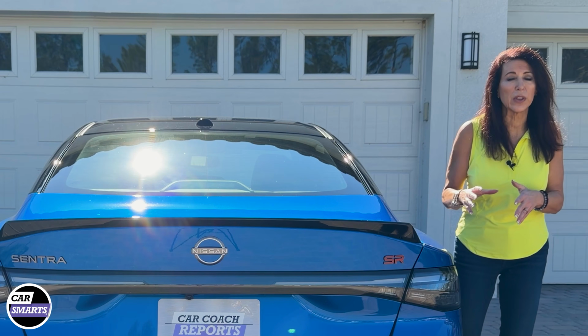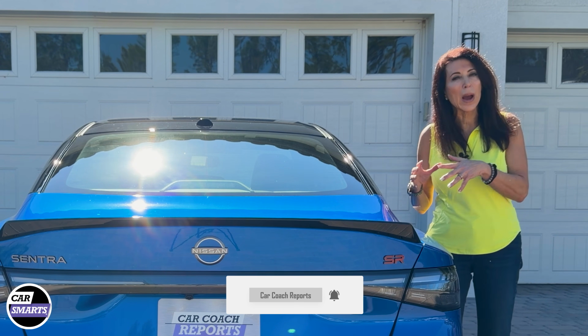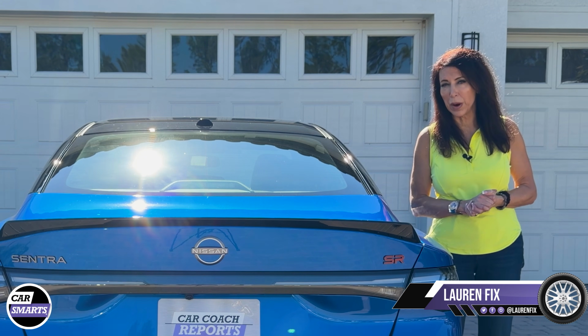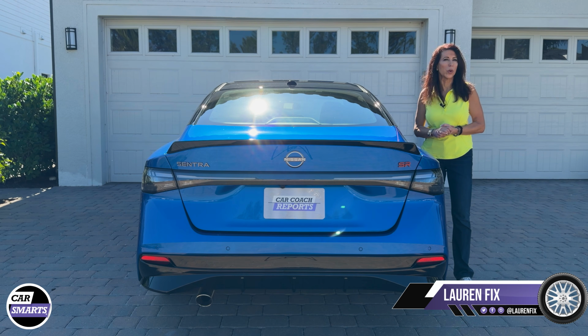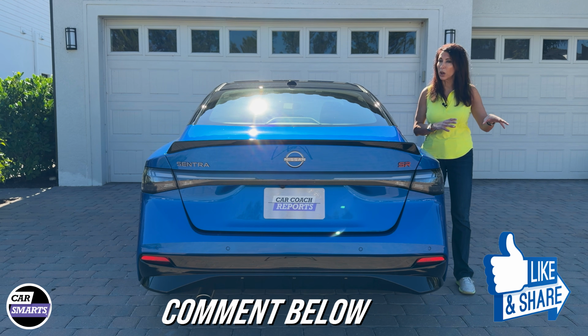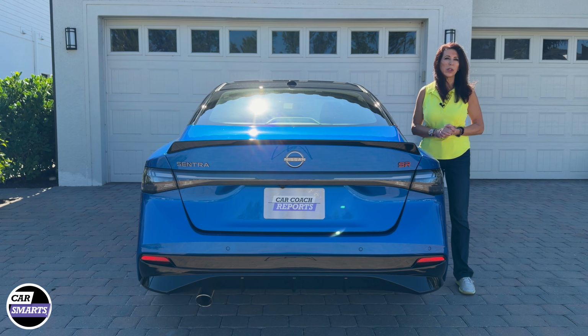Big changes for this vehicle, not just on the outside and the inside where you live in this vehicle, but overall it rides better and it has less road noise than it has in the past. Huge improvements for the brand. The warranty is 3 years or 36,000 miles. Of course, check those warranties because Volkswagen is a little longer and Hyundai and Kia are a lot longer, but you have to look at the total value of the cost of the vehicle.